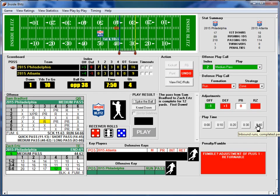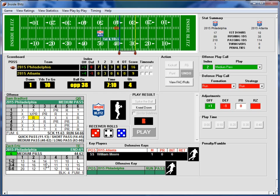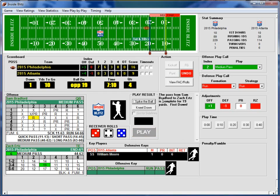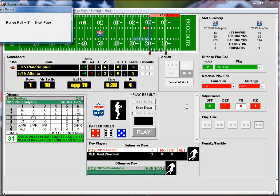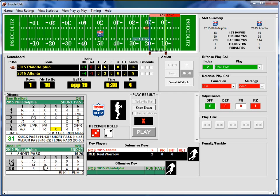Of course, Philadelphia is going to take the full amount of time here. And they're going to surprise Atlanta again with another pass. 2-3. 2-3 is an R rating. 3-4 is 19 yards. First down. Philadelphia is just on a tear. Started at the 50, and two plays later they're already on the 19-yard line. It took 40 seconds. Short pass, so 4-6. 4-6. 3-2. 4 yards.